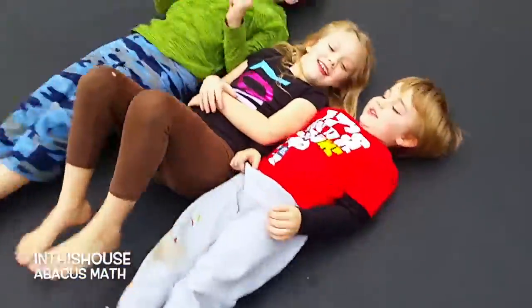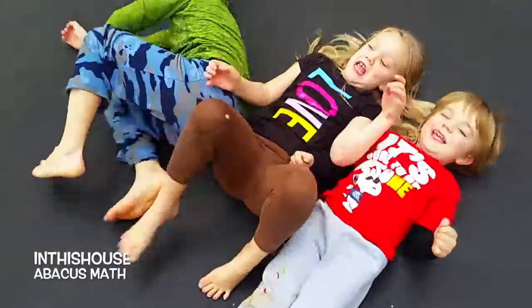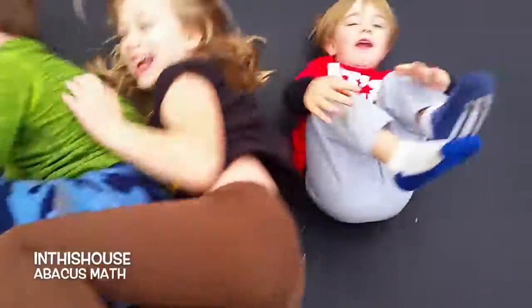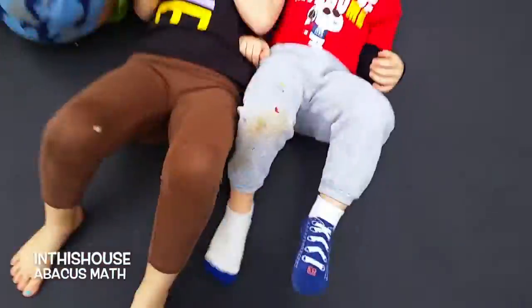Mom is in the kitchen making bacon and eggs. Here's my egg. There's my bacon. Oh, we got another egg.